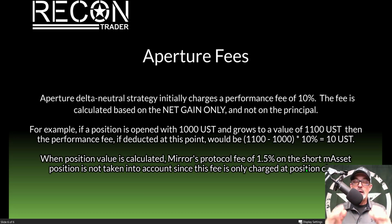So essentially, you're paying Aperture around 10%, and when you close everything out on the short side of this strategy, you'll also be hit with, it sounds like, a 1.5% fee. And that 1.5% fee is going to apply whether you use Aperture or you try to do this manually by yourself. Mirror is going to hit you with that 1.5%. Again, automating this strategy for me is well worth the 10% ask.